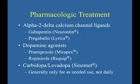I also have carbidopa-levodopa there, which is actually a dopaminergic agent as well. That's known as Sinemet, which I think was originally used for restless leg, and we still sometimes use it, but more of an as-needed, not as an every-night basis. If you need a medication for every night, we have the two classes of drugs there to work from. The alpha-2 delta calcium channel ligands are gabapentin and pregabalin, also known as Neurontin and Lyrica. The dopaminergic agents are listed there, pramipexole and ropinirole, that can be used. Like I said, we don't use the Sinemet as much because of its increased risk of a complication of dopaminergic therapy called augmentation, which I'm going to talk about a little bit later.